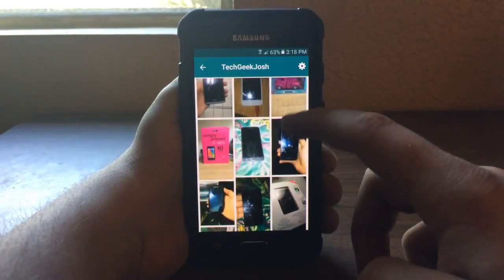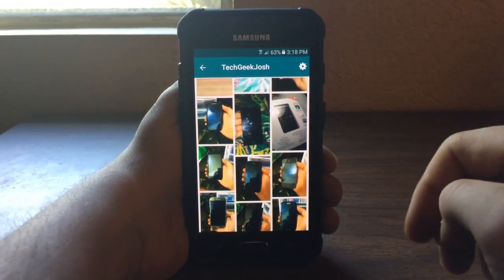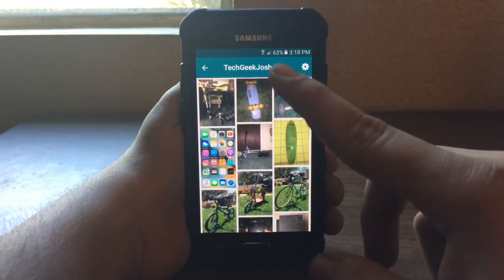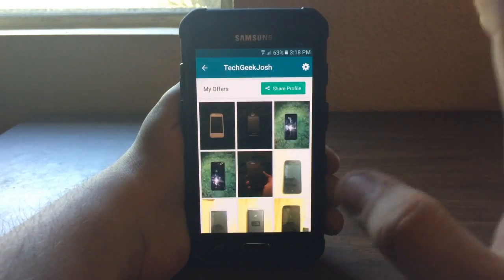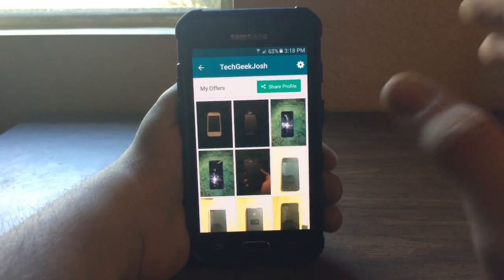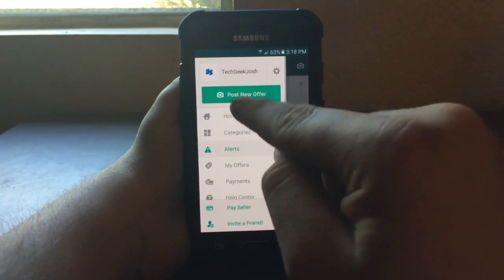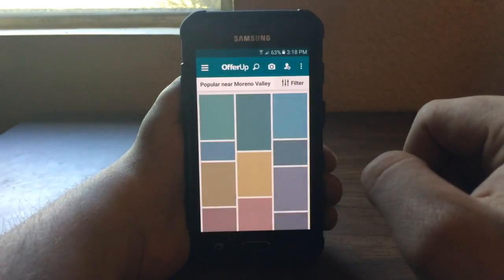Yes, I am selling my phones, and I've had a couple people say, can I buy a certain phone off of you for cash? But I mentioned this in a previous video. You have to be in Moreno Valley. I cannot travel, and you have to be close by. So yeah, home, you just saw home.